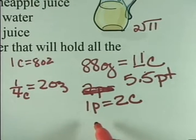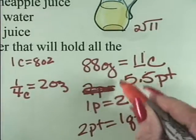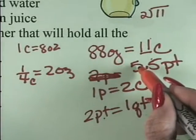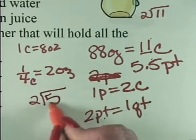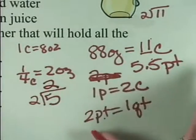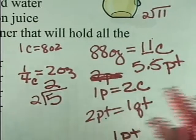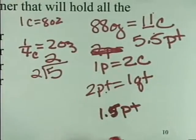If 2 pints equal 1 quart, how many quarts can I get out of 5 pints? Pints are smaller than the quarts, so I'm going to quarts now. So how many can I get out of that? 2.5. How many can I get out of that? 2. I can get 2. Now I'm going to have a pint left over, but that's okay because all I want is the smallest container. I'm going to remember that I have an extra pint left, and I actually have 1.5 pints left. So I got to get that in the container too. I'm just going to keep that in my memory bank.